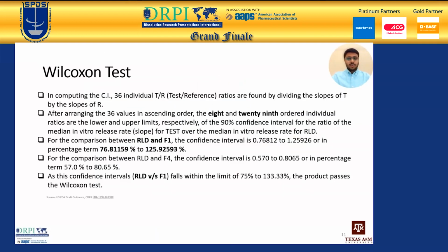After understanding the release profiles, we conducted a statistical test, which is called the Wilcoxon test. This test is actually recommended by the US FDA to compare the equivalence for topical products. So when we compare the RLD with that of the Q2 equivalent F1 formulation that we developed in our lab, they actually pass the test. But when we compare RLD with that of the other products or the other formulations that we developed in the lab, they tend to fail the test.